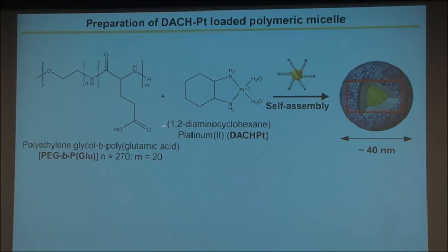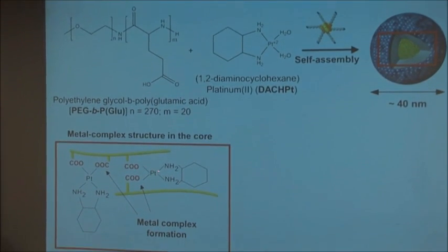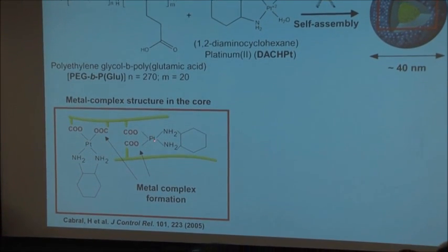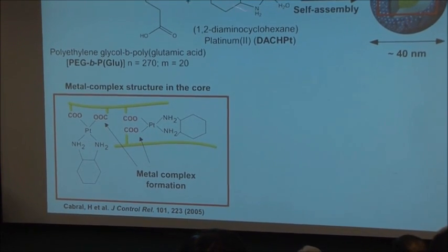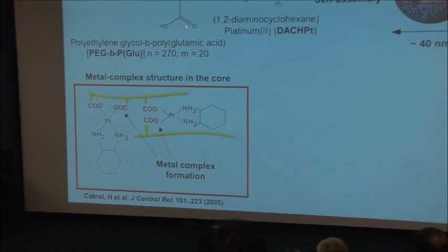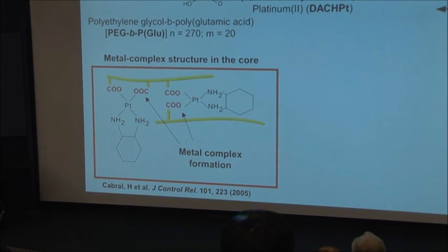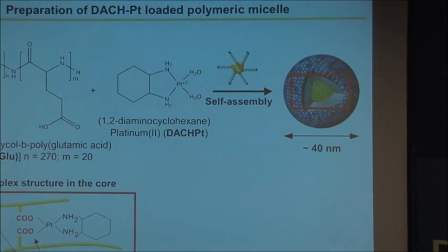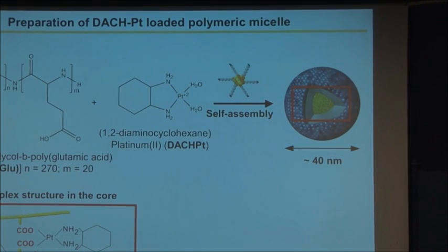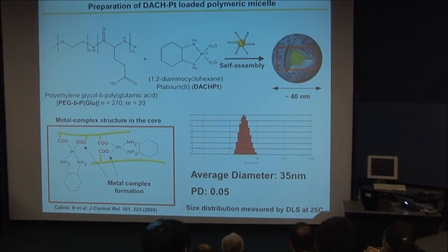Then it spontaneously undergoes the ligand exchange reaction and forms this carboxylate complex of dahaplatin at the core of the polymeric micelles. So the reaction of dahaplatin with carboxylate groups of PEG polyglutamate block copolymer spontaneously triggers the self-assembly of block copolymer into polymeric micelles. And size is around 30 to 40 nanometers with a very narrow distribution.